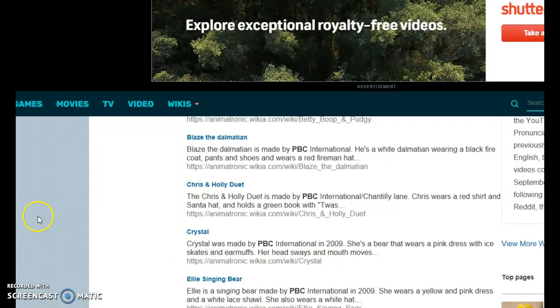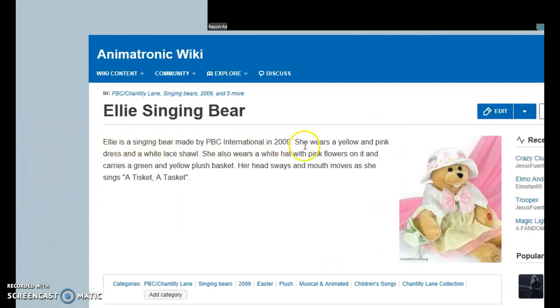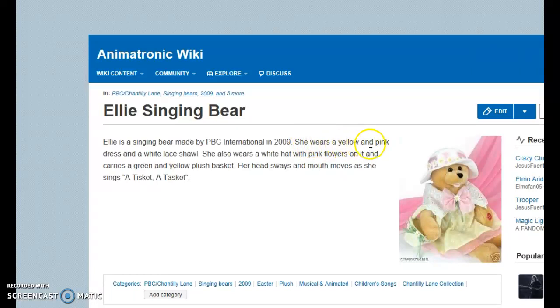Ellie's Singing Bear. Ellie is a singing bear made by PVC International in 2009. She wears a yellow and pink dress and a white lace shawl. She always wears a white hat with pink flowers on it and carries a green and yellow plush basket. Her head sways and mouth moves as she sings A Tisket, A Tasket.